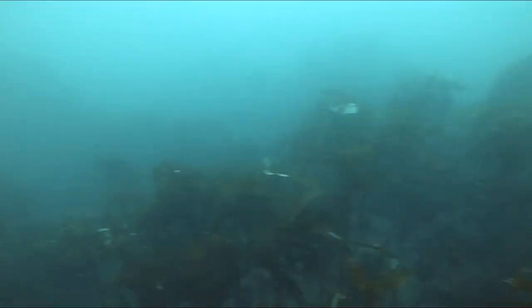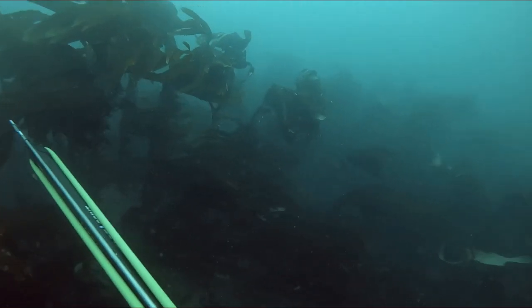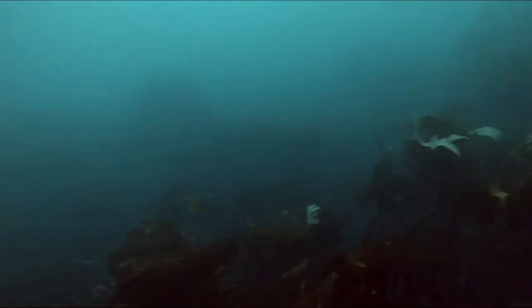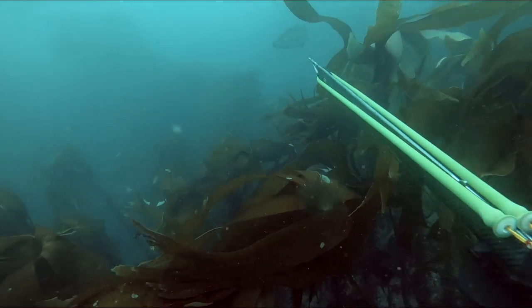I reached the bottom in a beautiful kelp forest in exactly 15 metres. You can see I am looking all around me because these pollock can just emerge from nowhere at any moment, and you need to be ready to turn your gun on them to take the shot. All it takes is just a 10 second wait for this beautiful 9-pound pollock to glide in towards my spear.